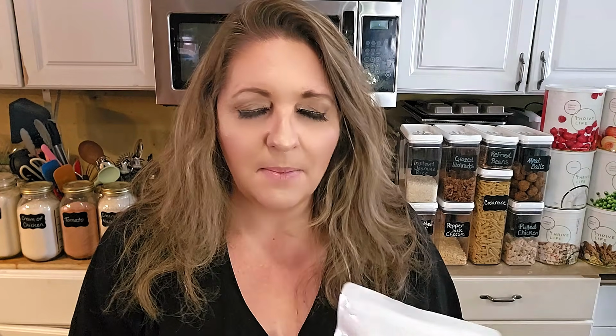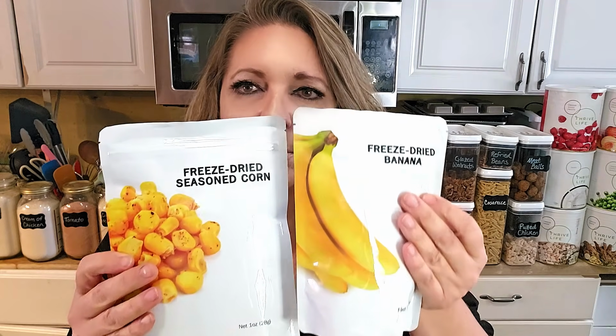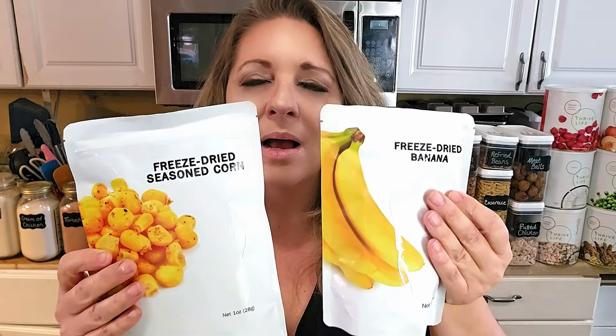I did notice that they made the bags for these new items larger than the 1 ounce bags that they had previously. So it's a larger bag to hold the same weight of food. Not sure why. Not sure if they thought they needed to package that extra air cushion in there to keep the food from getting damaged in transport, because freeze-dried food, especially fruits and vegetables, is super delicate. They can crumble and break easily, like I showed you.